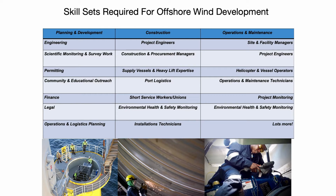And as we can see from the various categories here, we have planning and development, we have construction, and then we have operations and maintenance. And so what you can see from this, there are multiple aspects and sort of points of entry, if you will, if you are looking at ways to take your skill set and apply them to work in the offshore wind space.